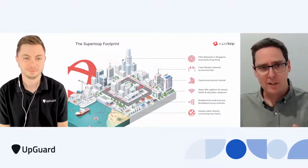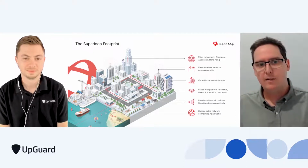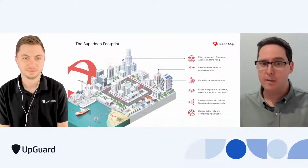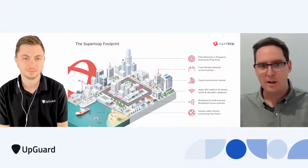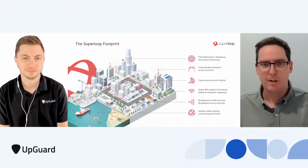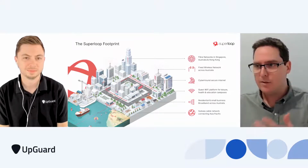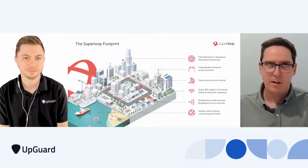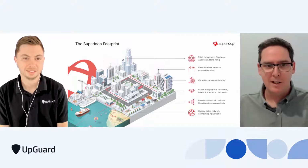On top of that infrastructure, we design and we build our own data networks as well. So those networks uplink things like the NBN in Australia, other major telcos, and then we carry that data off to places like Amazon and Google and Microsoft and Netflix. And not just in Australia, we do that in Australia, Hong Kong, and Singapore. So, we do all right for a small company.